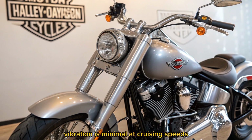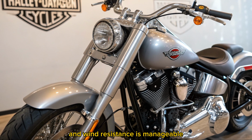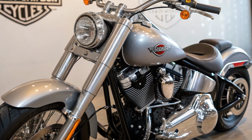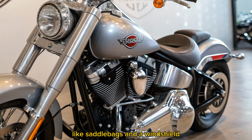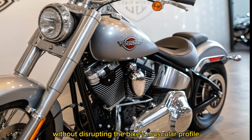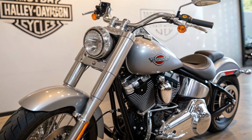Vibration is minimal at cruising speeds, and wind resistance is manageable even without a windscreen. For touring enthusiasts, optional accessories like saddlebags and a windshield can be added without disrupting the bike's muscular profile.